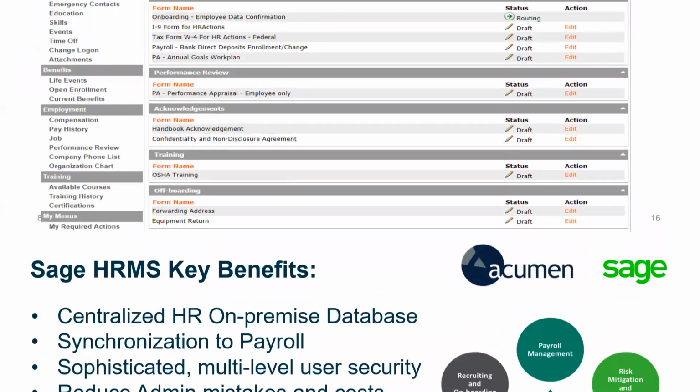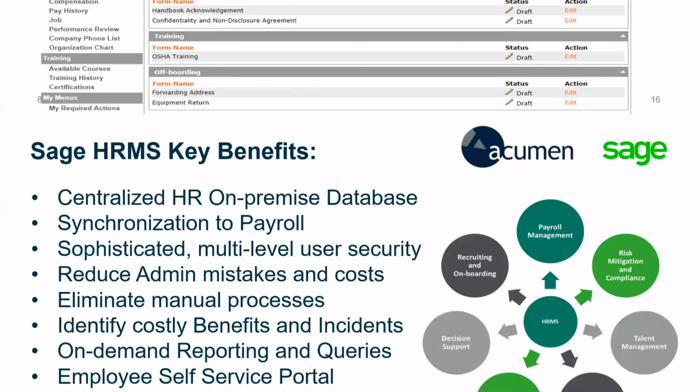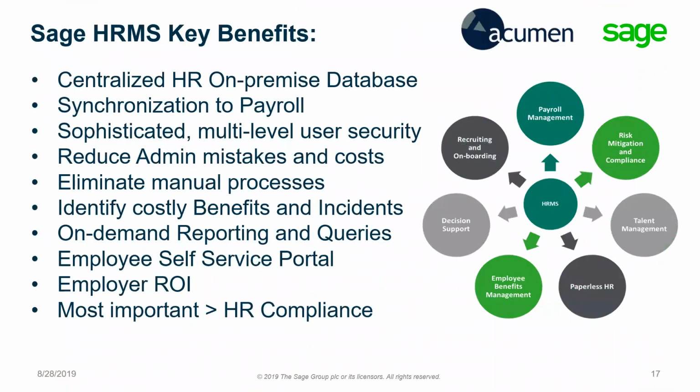So kind of a quick wrap up here, or a bit of a wrap up. Some of the key benefits of looking at the Sage HRMS solution. We centralize the HR information into an on-premise database. All of that employee information is in one place. We can synchronize that to the Sage 300 payroll, so it's one seamless system. Multiple level user security. By connecting everything together and reducing all those spreadsheets and paper forms, we help reduce administrative errors and costs, avoid manual entry and duplications.